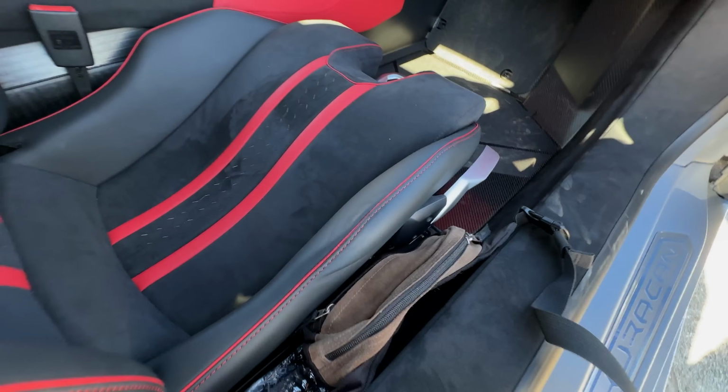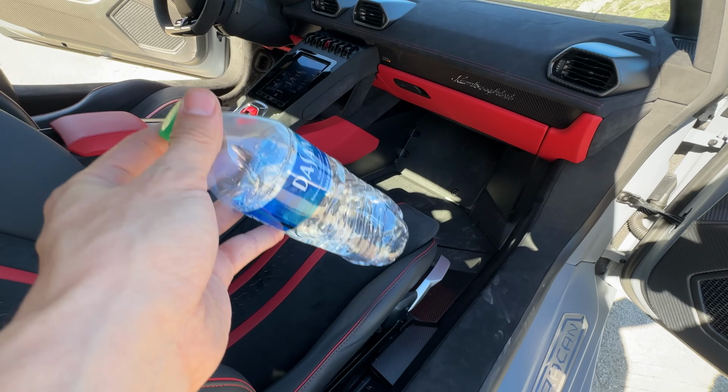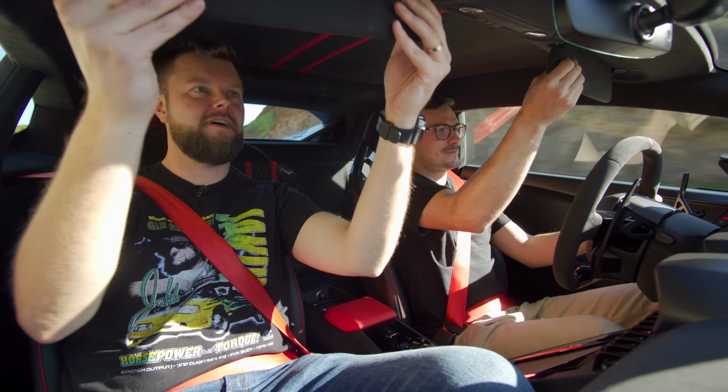And there's no storage for pretty much anything. I gotta put my stuff in a fanny pack and wedge it between the seat. Yes. And then we don't have any cup holders. No, we don't. So I have my water bottle down here. Do you like these? Does it fit? Yes, it does down here. The coffee won't fit. No. Visors? Yeah, let's. Oh, that's a full fail. Supercar pass. Very supercar pass.